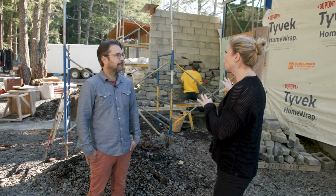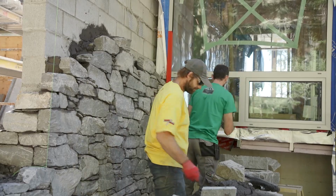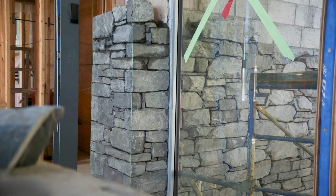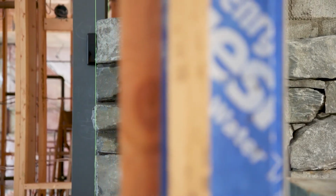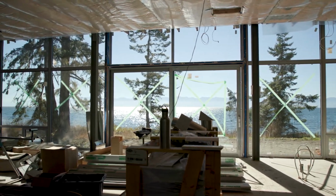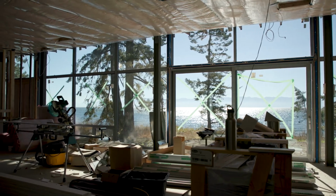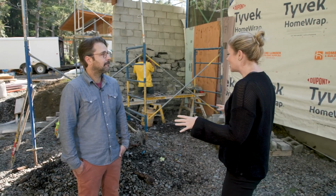And is this pretty typical of what you guys would do for a project? This is definitely our wheelhouse. We like to do work like this, especially these custom homes with local stone. It's really going to end up being a design feature. I love how it's going to flow from the exterior through to the other side. It's definitely an indoor-outdoor living space where you can stand at any vantage point in the house, seeing the ocean or the forest and the stone and all the other elements of the house. You really can use this on an interior fireplace or exterior stone.